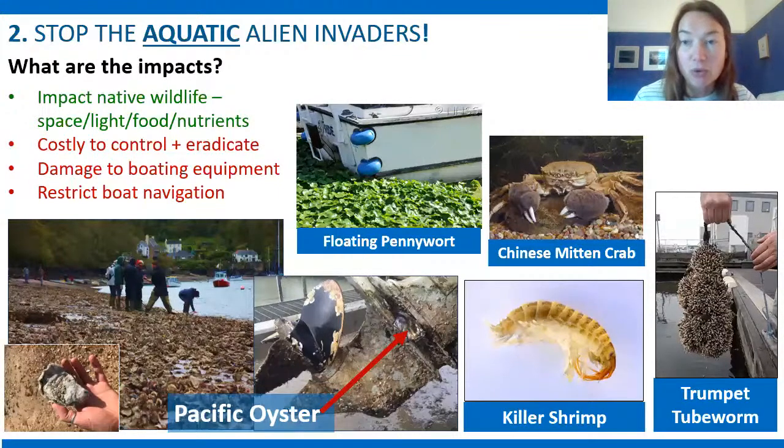The next species we have here is a coastal one. It's Pacific oyster. And I found one on the beach on the south coast where I live. And you can see a photograph that I've taken of me holding one. How do I know it was a Pacific oyster? Because it's got a slightly wavy shell. Our native oysters to the UK, more of a smooth shell.